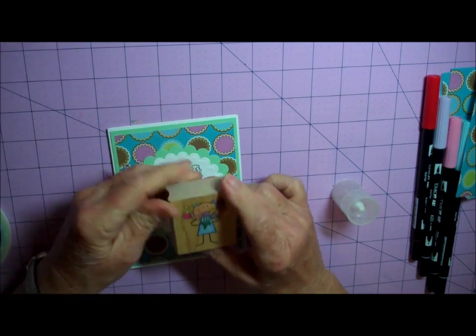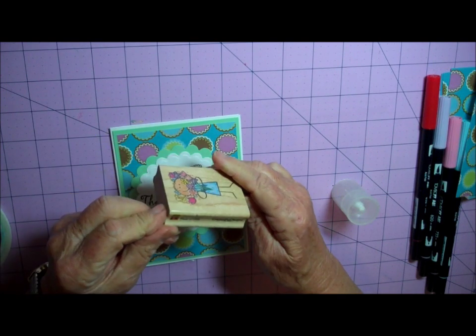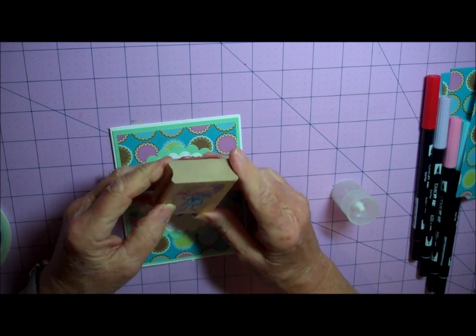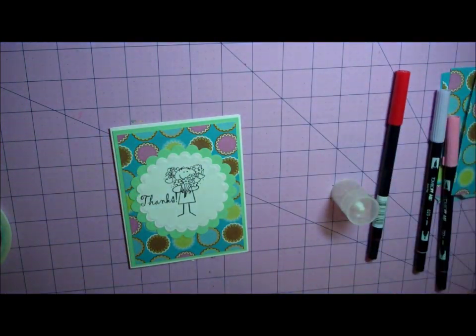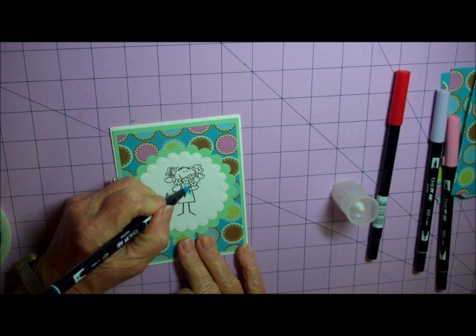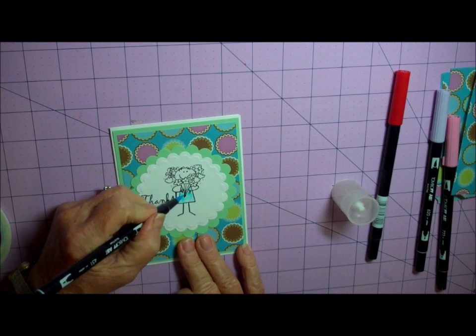This is a stamp that I've had for a long time. It's kind of cute. It's a Haley stamp, and it came from My Big Ideas. I think it's awfully cute. It's a little girl holding some flowers, and so we're going to just do a quick coloring job. I did use a StazOn ink because I was going to be coloring it, so it won't be running and wreck my whole picture.